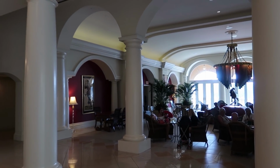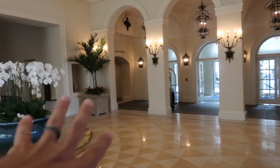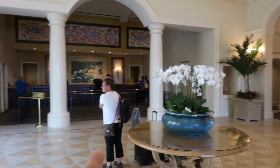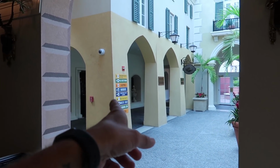So here's a little look at the lobby. You can see that was just like a main seating area. Here's the doors where you would come in after you pull around the circle, check in. Come over here to the check-in area, luggage services. And then head down here. There's concierge to the right, this Bar American off to the left.